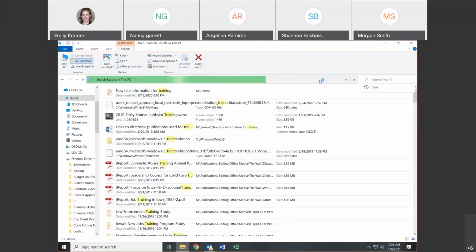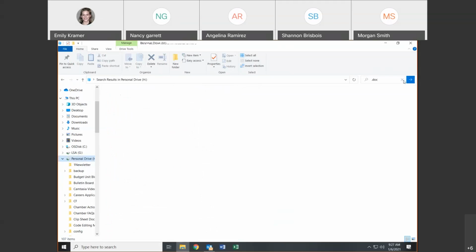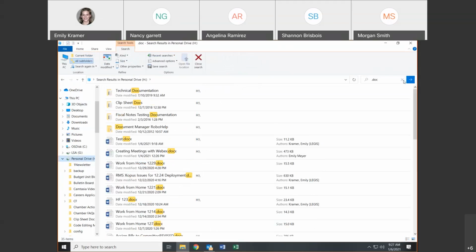However, there are some additional search terms here. I'm just going to go ahead and come up here. There are some additional searches that you can use. One, if you know the file extension. So let's say we know this is a Word document. I can type doc, and it'll pull up every Word document on my computer.